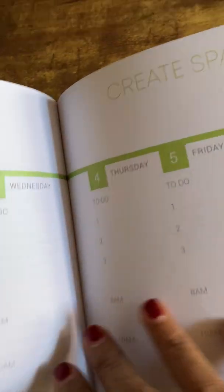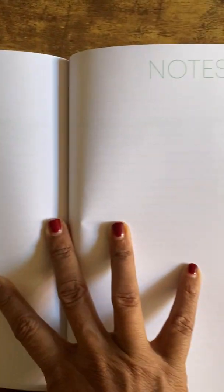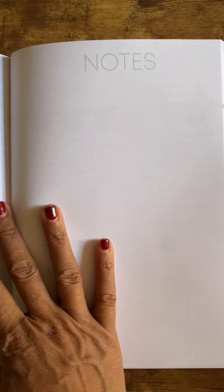Okay, so notice I told you there's no note section. Let's jump to another color that's also nice and bright and cheerful. I really love these colors. 9designco.com. They did an amazing job. This is a really beautiful light teal. This is a note section. And yes, there is a note section for every single week.